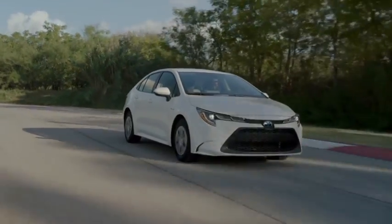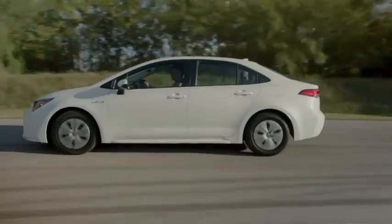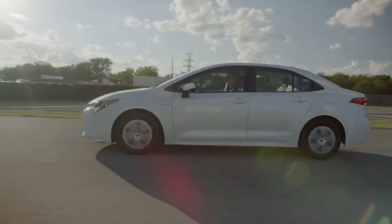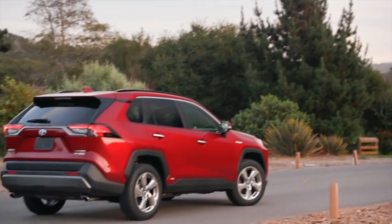So Toyota Safety Sense 2.0 is going to be standard on this vehicle. So that includes things like a pre-collision system with pedestrian detection and bicycle detection now, automatic high beams, lane departure alert with steering assist, 8-inch touchscreen with Apple CarPlay standard. So you've got a lot of things on this that are kind of surprising on a car that starts under $20,000. The RAV4 also has the new hybrid system.